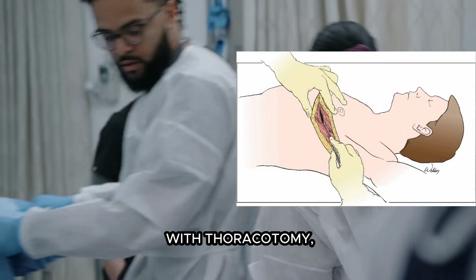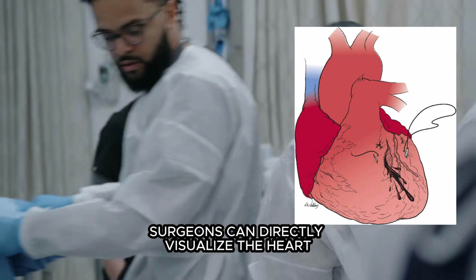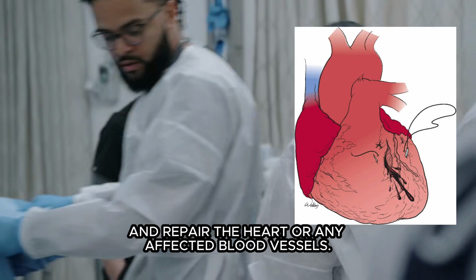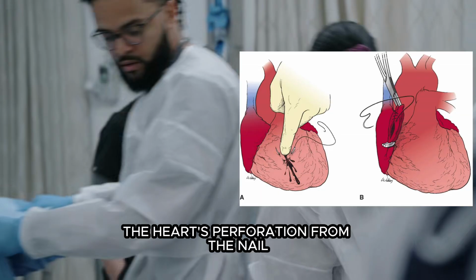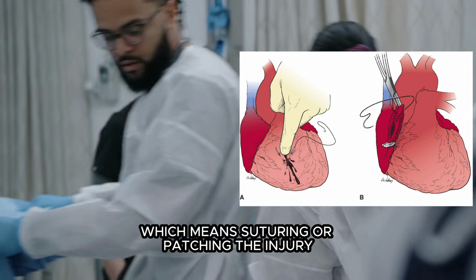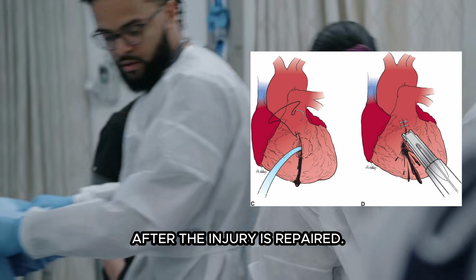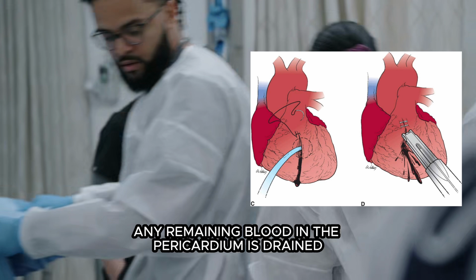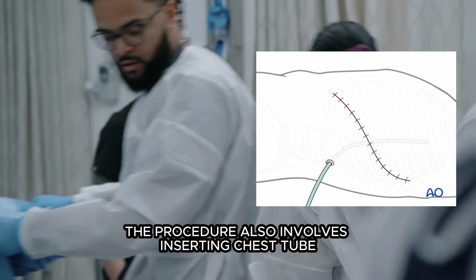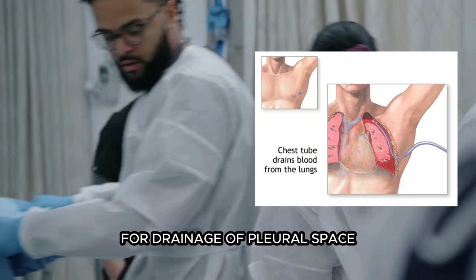With thoracotomy, surgeons can directly visualize the heart and pericardium, control the bleeding, and repair the heart or any affected blood vessels. The heart's perforation from the nail would likely require surgical repair, which means suturing or patching the injury. After the injury is repaired, any remaining blood in the pericardium is drained and the thoracic cavity is closed. The procedure also involves inserting a chest tube for drainage of the pleural space at the site of thoracotomy.